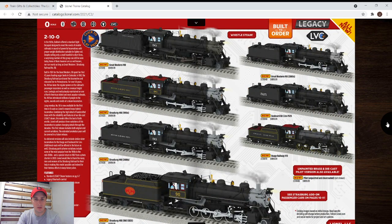And here we go. The 2-10-0 steamers with a multitude of Strasburg Railroad versions of the number 90 locomotive. It looks like one, two, three, four, five versions of what's technically Strasburg number 90: the Great Western, two different versions, and then three different versions of the Strasburg Railroad number 90. And then there's also a Seaboard, and what is that? Osage? I don't know how to say that, but a lot of my friends are pretty crazy about Strasburg Railroad, and I don't blame them.